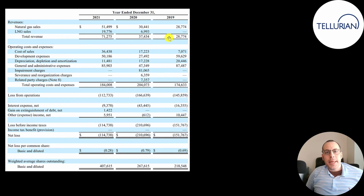This is the company's income statement from their 10K. And this gives us a little more info than Yahoo Finance. Their revenue from natural gas sales is 51 million. Liquefied natural gas sales is 20 million. And it's growing in both categories. It almost doubled from 2020. The cost of sales is 36 million. This includes all the expenses from pulling and delivering the natural gas.